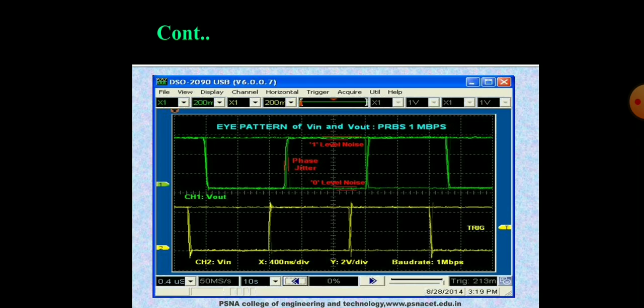In this experiment, the change in the eye patterns of V in and V out is a bit more noticeable. The rise and fall times are more significant, but still not measurable. The phase or timing jitter on V out is a little greater than that on V in. At a baud rate of 1 megabit per second, the performance of the digital link is close to being ideal, in that the received train V out is almost identical to the transmitted train V in, except for the propagation delay equal to 200 nanoseconds.